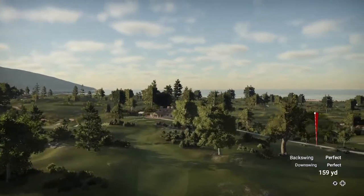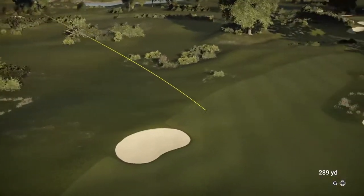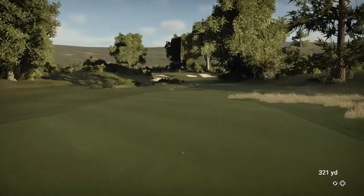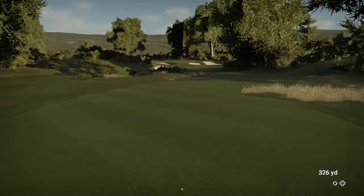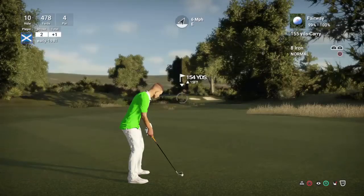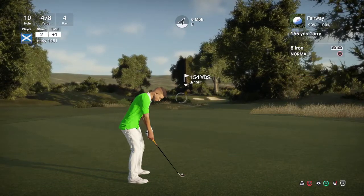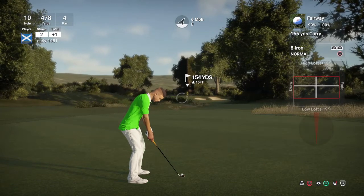Oh, and that one's quite far left, but it should be alright. Yeah, no problems whatsoever. Straight down the middle of the fairway. Looking at around 155 yards out from here. So that is playing 159 yards. With that wind in my favour, just going to loft it up a tiny bit because I do feel it's got enough to get there.